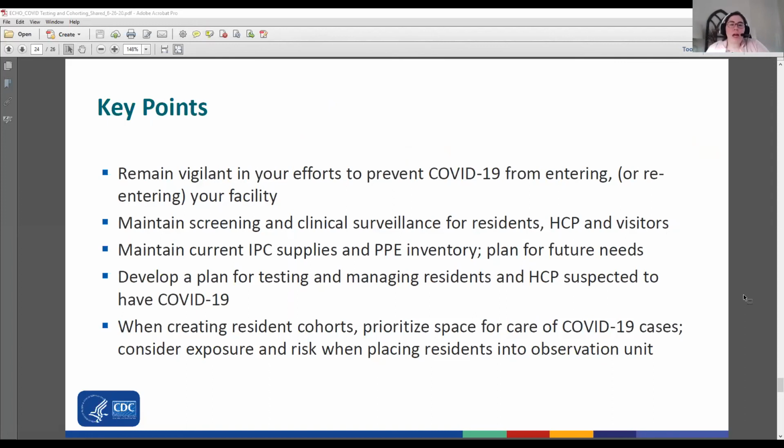So a couple of key points that I wanted to leave you with before we move on to additional questions. I want to highlight the importance of continuing to remain vigilant in your efforts to prevent COVID-19 from entering or re-entering your facility, especially in the future as you may begin to move towards easing some of the restrictions that you have in place. Identify infections early in order to prevent the spread of SARS-CoV-2 by continuing to screen healthcare personnel, to screen any visitors that are allowed into your facility, as well as residents. And stay on top of your PPE supply, planning for the future, and assessing the strategies and practices that you're currently using.